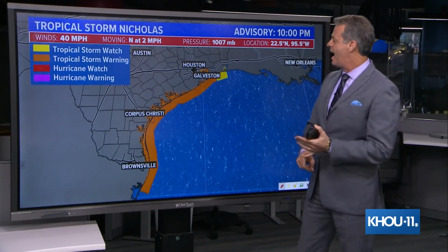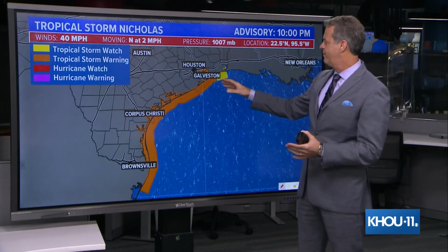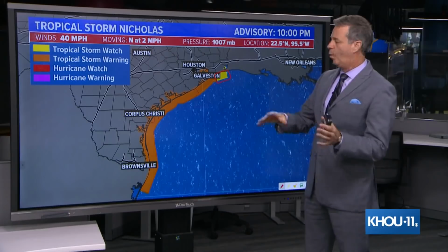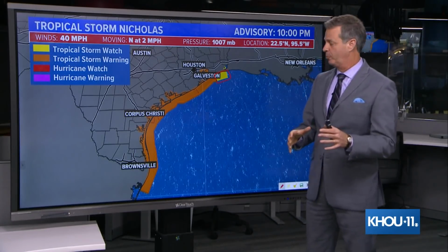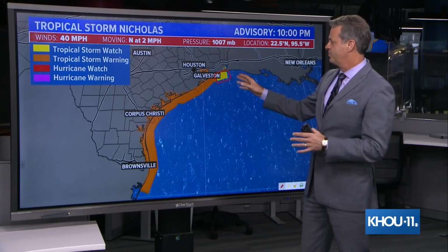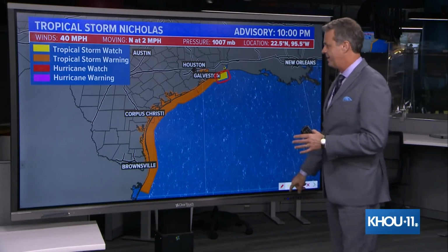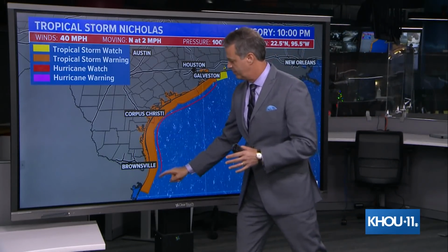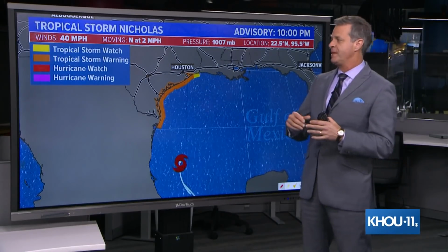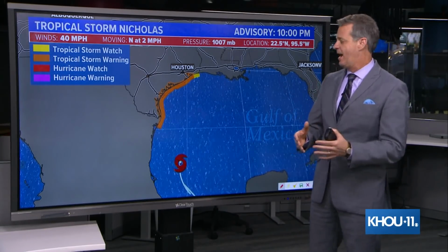Tropical storm warnings now extend and include all of Galveston and the Bolivar Peninsula and coastal Chambers County. That's the orange area. The yellow area is a tropical storm watch, which means you could have tropical storm conditions south of Beaumont, Jefferson County in the next 48 hours. Would not be surprised at all if they extended that tropical storm warning up the coast to include Jefferson County. And that extends all the way down past Corpus Christi and down to Brownsville. Tropical storm warnings, meaning that we expect to see tropical storm force winds and conditions within the next 48 hours.